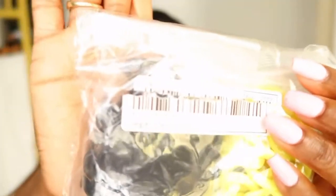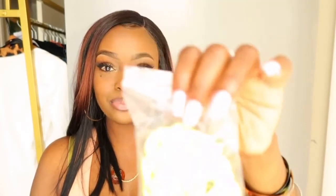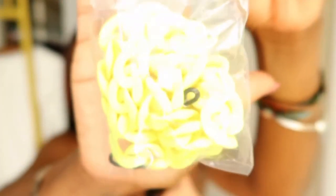And then last but not least, when I picked up the light purple ones that had the little chains to go with it, I was like, oh, well, let me get some chains too. So this is the number to these chains if you would like them. I just got a yellow pair. These are yellow. And then a black pair.